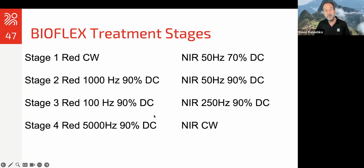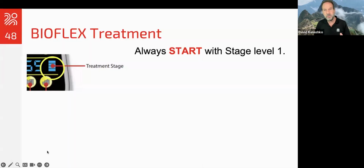And then lastly, the red is pulsed at an extremely high rate of 5,000 at 90% duty cycle, or 90% power. And the red light, or the near infrared light, is now continuous wave. That's the maximum power that it can produce. And don't necessarily think the maximum is the best, okay? That's not how photobiomodulation works, okay?